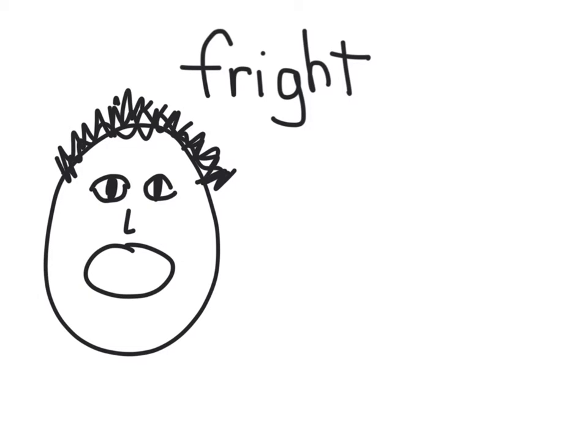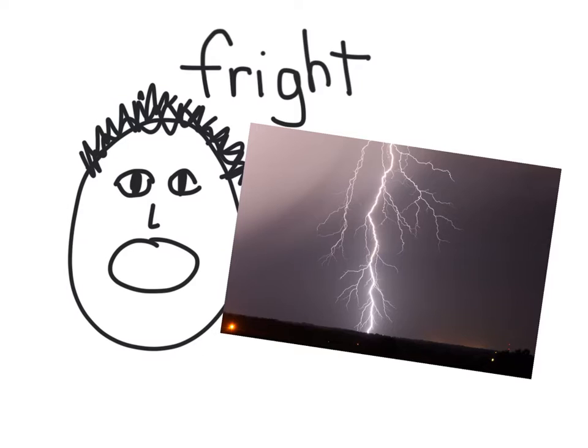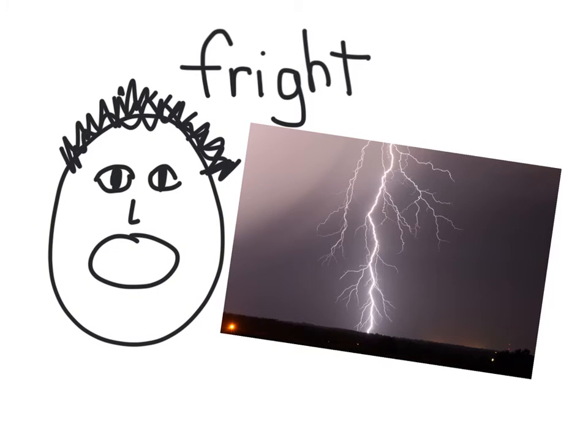Recently, I had something give me quite a fright, and I'm going to bring in a picture that will kind of remind you of what fright means. I had this happen. A big bolt of lightning hit close to my house, and it was so loud that I did jump straight up out of my chair and I screamed because it gave me such a fright. I'm not a big fan of storms anyway, but this particular storm was so loud and the lightning hit and the thunder was so scary that it gave me a fright.